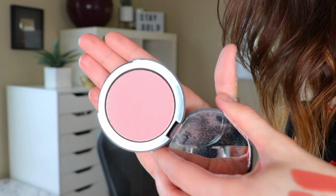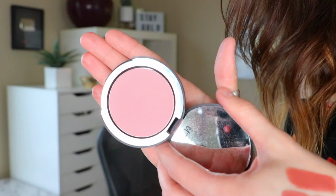But this is in Je ne sais quoi, and it's a really pretty pink color. It looks really light for some reason on camera. It's kind of like a peachy pink. So this is gonna be really pretty for summer and spring.